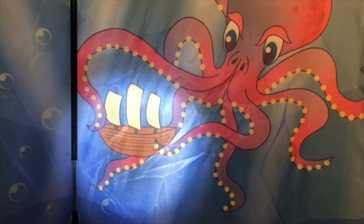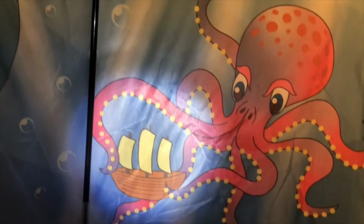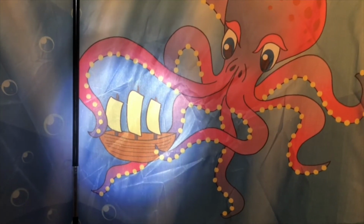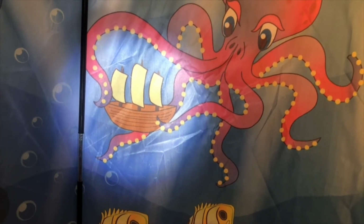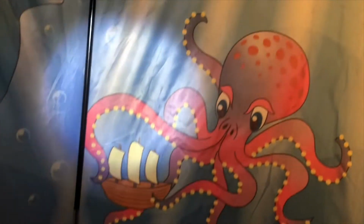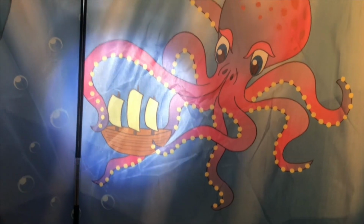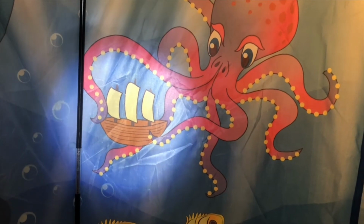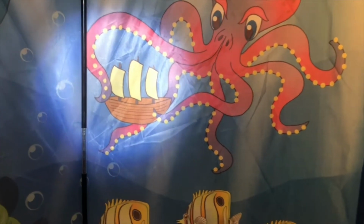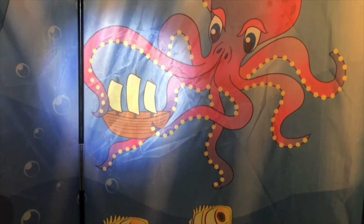Oh, I found a ship. The ship must have been sinking from a shipwreck. Now, what's the opposite of sink? Sink means things go down in the water. So the opposite of sink is when things stay on top of the water. So when the ship was on top of the water, it was floating. So the opposite of to sink is to float.